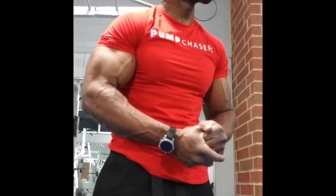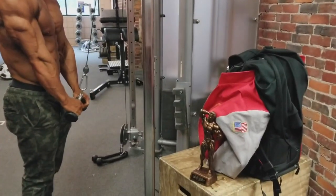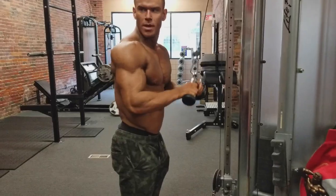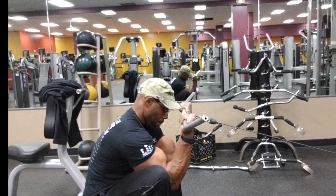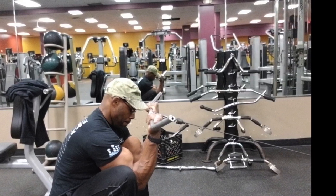But you can still gain nice arms just by working them hard and doing basic movements: curling, push downs, close grip bench, chin-ups. Those things will help your arms get to their best place possible and look their best. We are not going to look the same. We can all still look good.